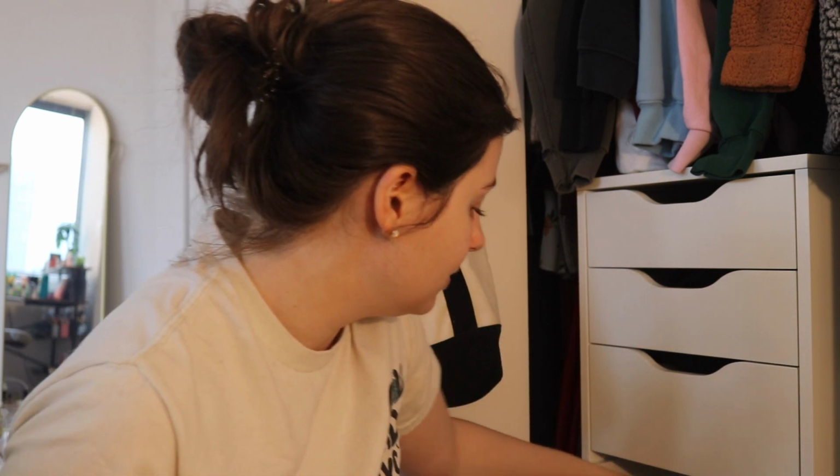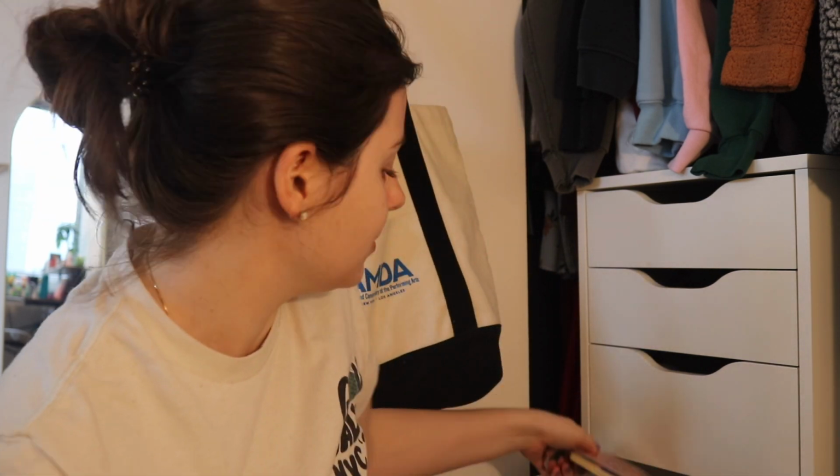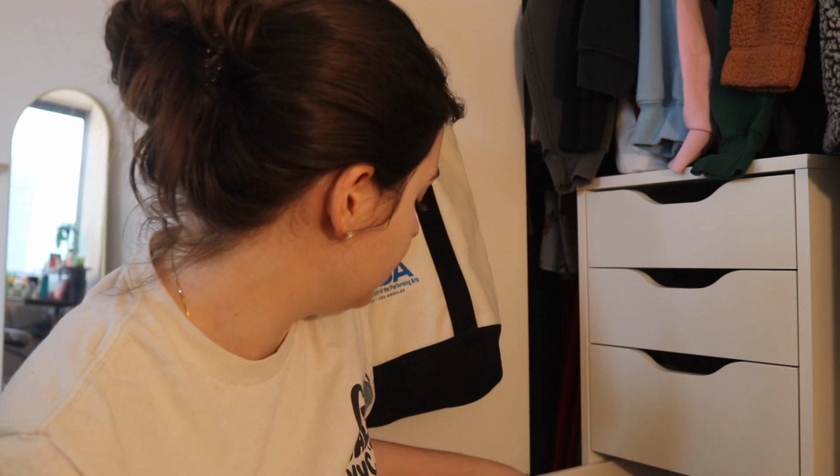I also have this Glisten palette between Glisten and May Tommy. She's phenomenal. She's like an inspiration of mine. So I bought her palette, and then I have a bunch of single ones that I'm not gonna go through, but it is a bundle of them.